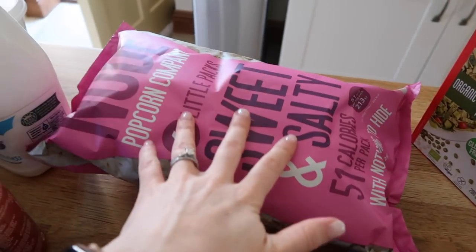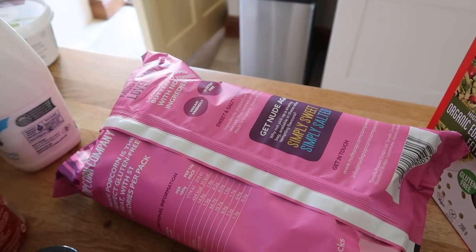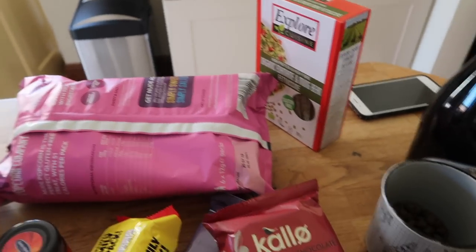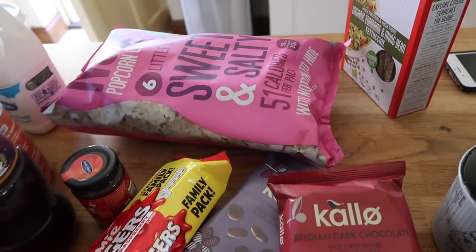For snacks, we have some popcorn, the sweet and salty one. This is the Nude one. I usually get the Proper Corn, but this will do for a pack. It's 1.8 grams fat and 8 grams carbs. So a handy little snack that fills you up without making too much of a dent in your intake.